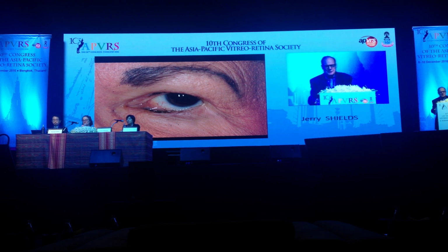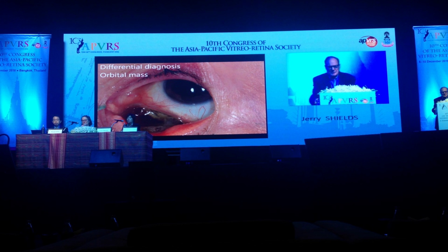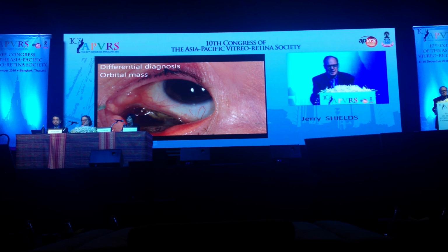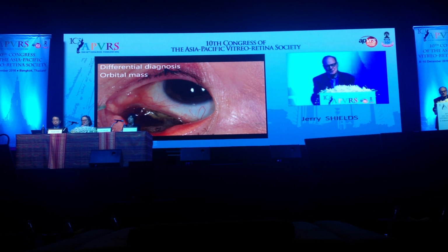Here's the appearance of what she looked like in the lower fornix. You can all see this diffuse pigmented lesion appearing there. And when we lowered the eyelid, it was even more apparent. The differential diagnosis, therefore, of a conjunctival orbital mass comes up. At this point, we're not going to get a response, I know, but it would be nice to hear comments as to what this could be.